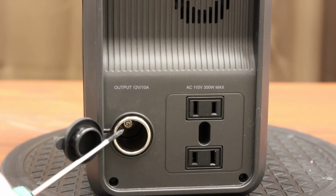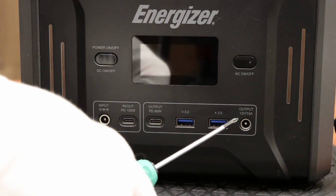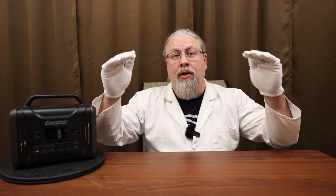As for 12 volt output types, it offers one 12 volt 10 amp cigarette lighter socket and one 10 amp 5521 barrel plug outlet. Note these are not regulated outputs, but because this has a 12.8 volt lithium iron phosphate battery, it holds a higher voltage longer as you discharge it. So really the lowest voltage occurs at 11.2 volts, and that's when the device will shut itself off. But that's only below 10% charge.